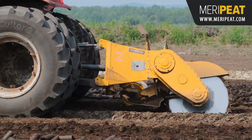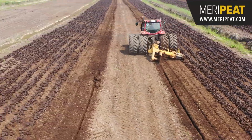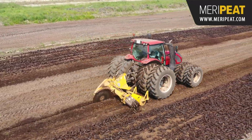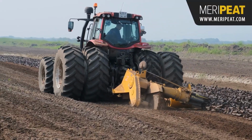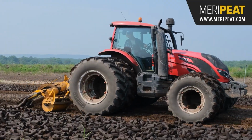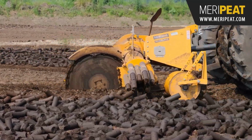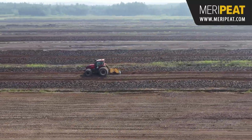By gently lifting and transporting the peat, the machine preserves the integrity of the soil and allows for sustainable, long-term extraction. This innovative technology not only improves the efficiency of peat harvesting, but also sets a new standard for eco-friendly resource management in the industry.